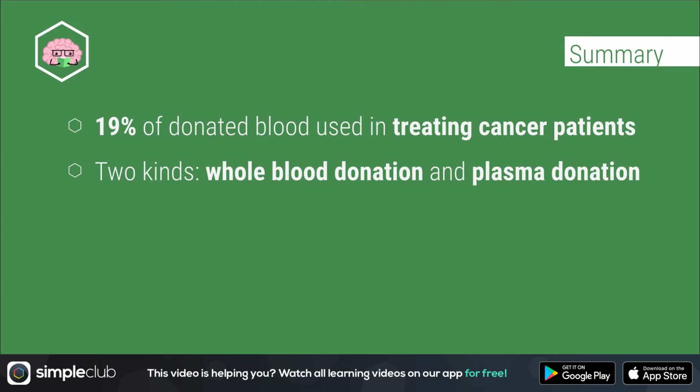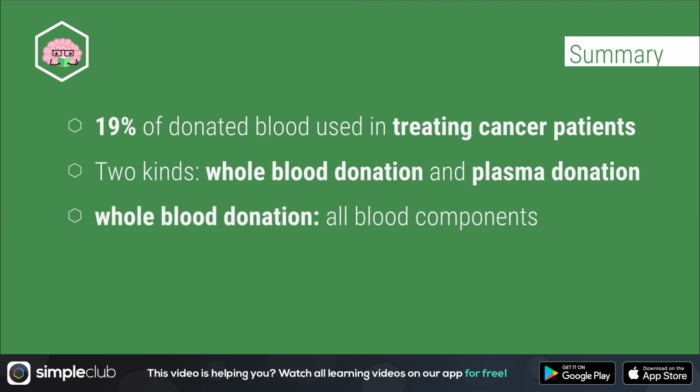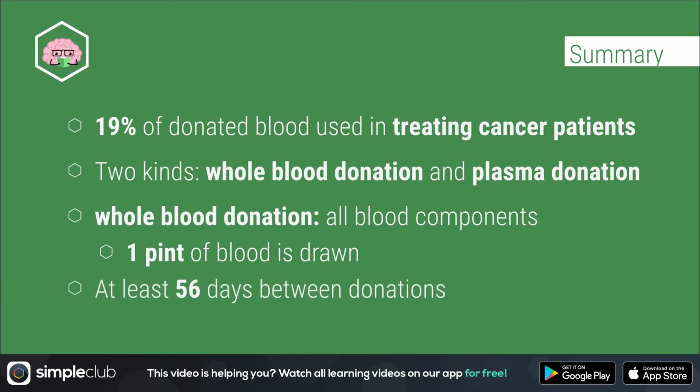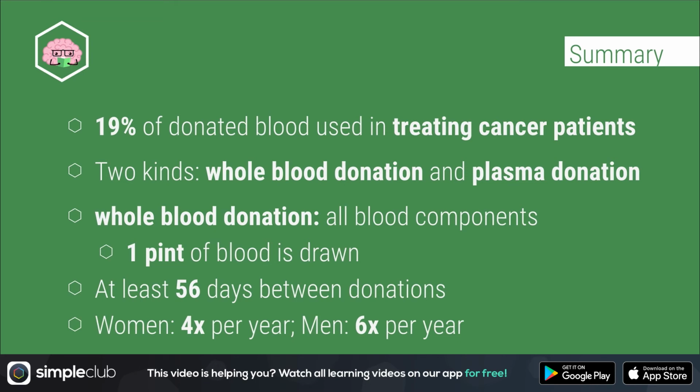Whole blood donation means you're donating all the components of your blood, including the blood cells, the platelets, and the plasma. This involves taking a half liter of blood from a vein in the arm and collecting it in a special bag, followed by a recovery phase, after which the blood is processed. And the whole blood is separated out into its individual components. After donating blood, you need to wait at least 56 days before donating again. Women can donate 4 times a year and men can donate 6 times a year.